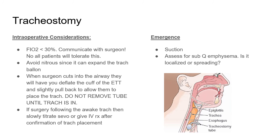They start cutting down the neck as you're doing your thing, keeping them comfortable, maybe working in a little bit of fentanyl. They'll probably localize too before, who knows. It's usually not emergent. As you're working your way down, that's when you need to start thinking about turning down your FiO2. As they get down to the layers close to the trachea, that's the time to turn the FiO2 down.